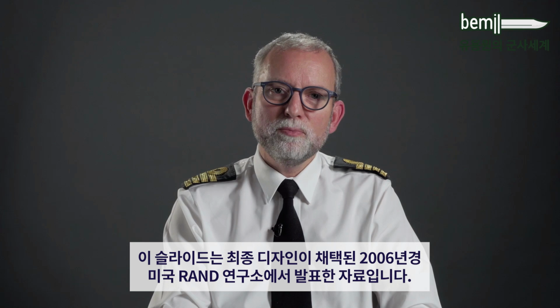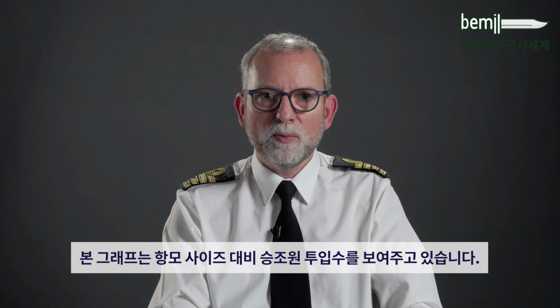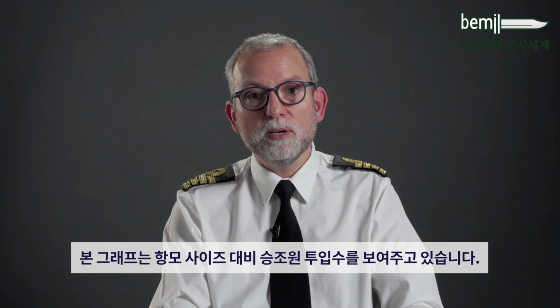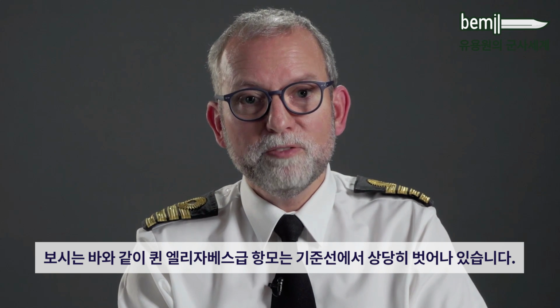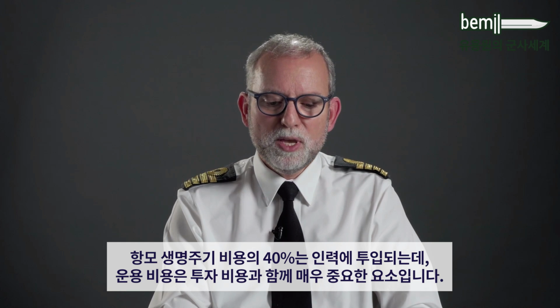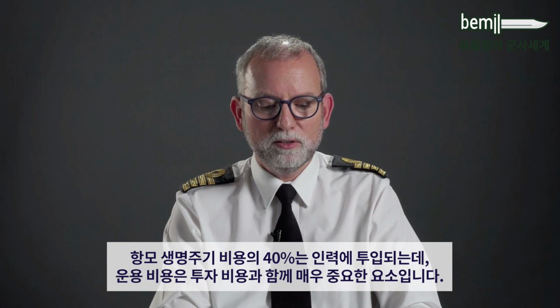This RAND study from 2006, which was around about the time of the design freeze, illustrates the point quite well. The trend is the size of the crew is in proportionate relationship to the size of a ship over time. As you can see from the red circle, Queen Elizabeth is very far off the norm. 40% of through-life costs is its people. Operating costs are as important as capital costs when considering your future carrier.